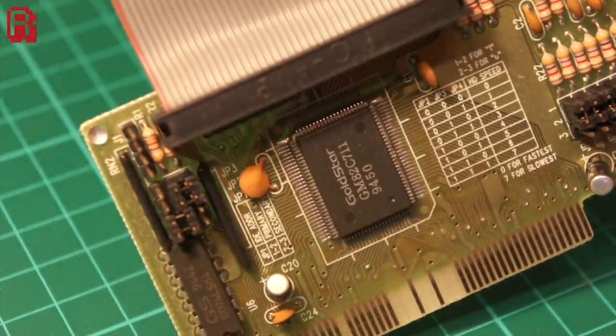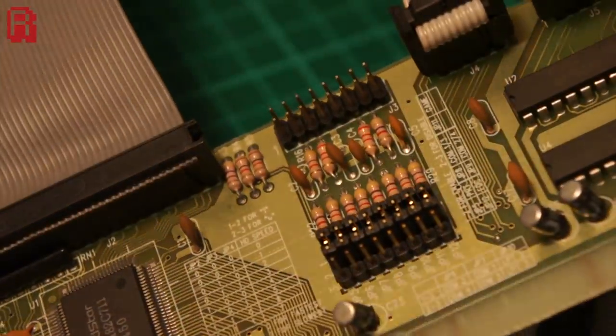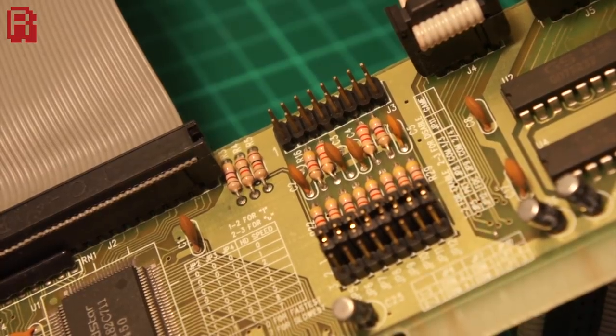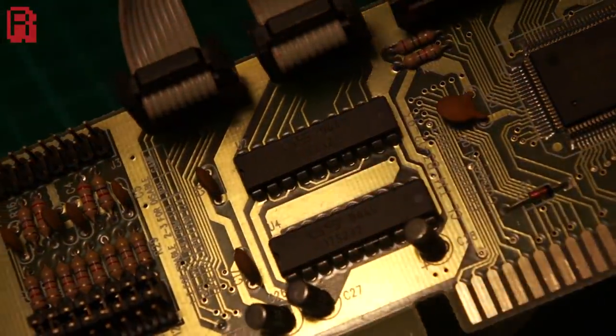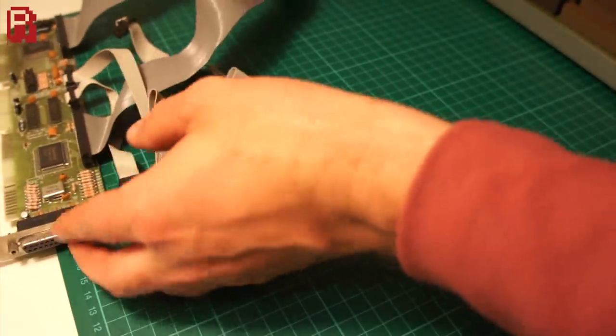GM82C711 chip, located at the IDE port. Settings can be managed with the array of DIP switches here, but as we have a single master drive, I don't think any changes need to be made. At least I hope not. And the Goldstar GD75232 chips here, managing the sending and receiving of data on the RS232 port. Let's dig a little deeper, shall we, and see what else we've got in here.